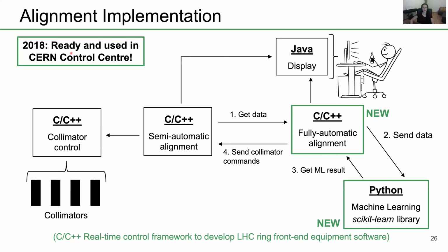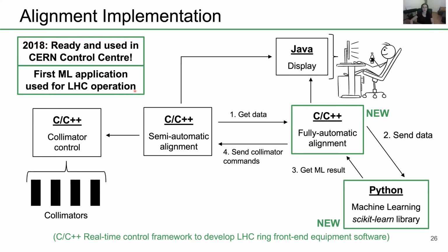Now, it's important to say that this software is readily available as of 2018, and it's available to use in the control center, and we actually used it to align all the collimators during 2018. And also, it's worth mentioning this was the first machine learning application used for LHC operation. Okay, so now I can present some results.